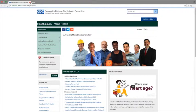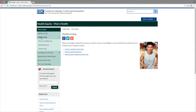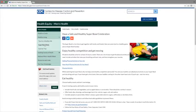I'm turning to a specific section of the Center for Disease Control, or CDC website, as an example. Let's check out the Healthy Living section on the left-hand side of the page. Now, at first glance, to me, it doesn't seem that there is much depth to this section, considering that there are only 3 links under Healthy Living, 2 of which appear to be not the most important topics I would think of when I think about tips for healthy living, such as Super Bowl party and summer tips. But let's test the depths and click on one of the links. We'll choose Super Bowl party.